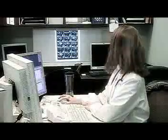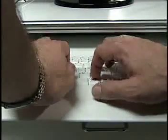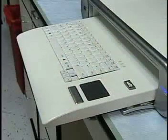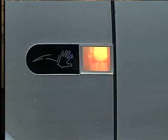Through the use of science, engineering, and technology, VioGuard has designed, developed, and manufactured the world's first self-sanitizing keyboard. The purpose of the VioGuard self-sanitizing keyboard is to reduce the spread of hospital-acquired infections. The VioGuard keyboard sanitizes itself after every use, automatically, using a tried and true disinfectant that is highly effective in killing bacteria and viruses.